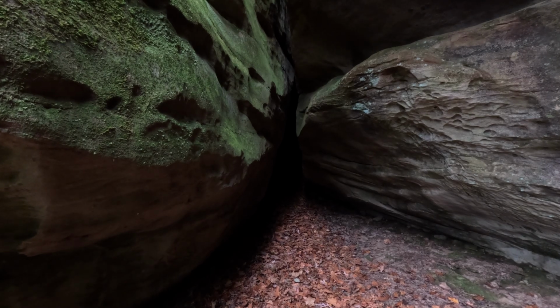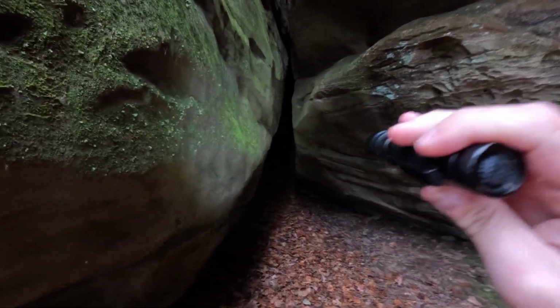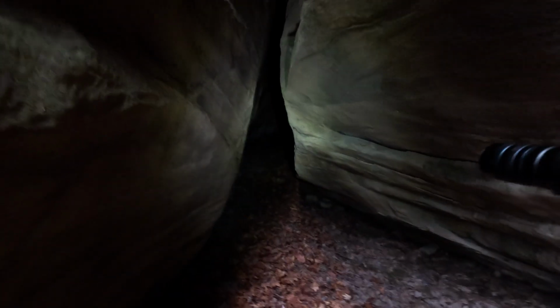You see a dark crevice. I know what is beyond the dark crevice. Make sure there's no critters. So, critter, we are about to enter. Hey, bear. And here you go. And as you can see, it opens up like a cave. Just bluffs butting up against each other. And here you are. Here you have it. Very cool. Tons of spiders.